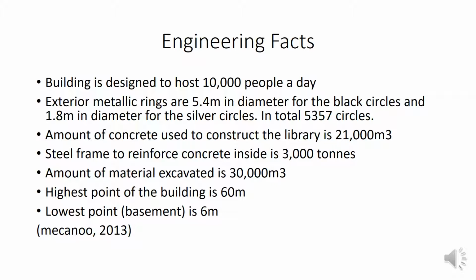The amount of concrete used to construct the library is estimated to be 21,000 cubic meters. A steel frame was also used internally to reinforce the concrete, and that is 3 tons altogether. The amount of excavated material, that's the soil that was removed, is 30,000 cubic meters. The highest point of the building is 60 meters, and the lowest point is the basement, 6 meters deep.